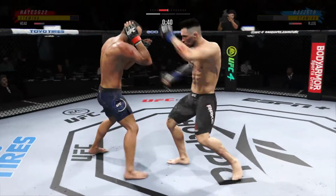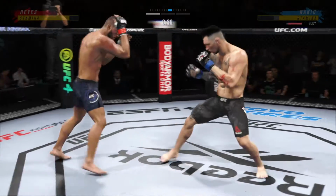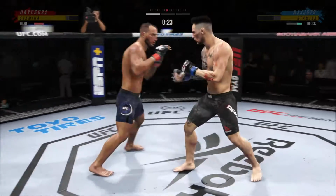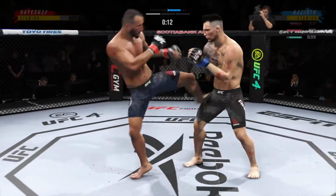Oh, man, look how quickly he gets that foot to the target. Oh, that's a big right hand from Dominic Reyes. We talk so much about his kicks. Don't sleep on those hands. He put Chris Weidman out with his hands. Chris Weidman's one of the greatest middleweights of all time. And Dominic Reyes got him out of there in one round.